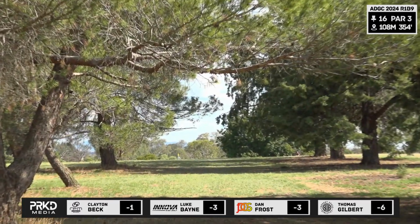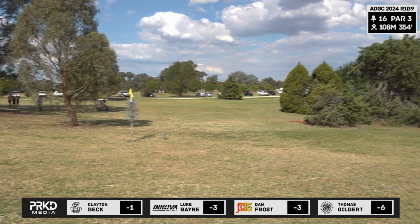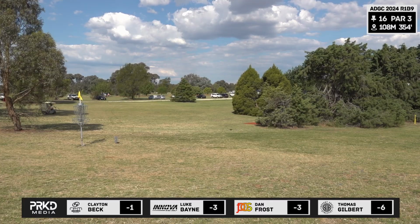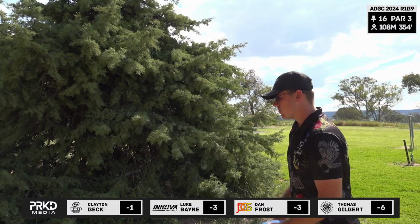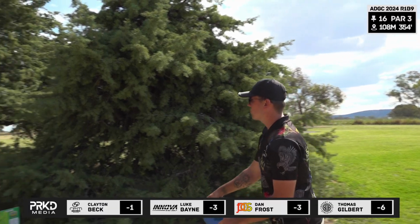Oh, that's a lovely shot from Daniel. It is a more technical line, but he's executed. Yeah, but putting uphill, no wind. You wouldn't be too ashamed of that.